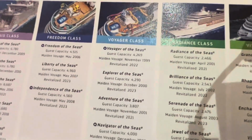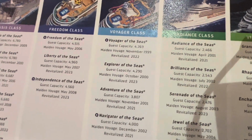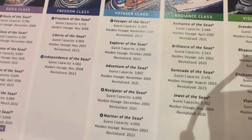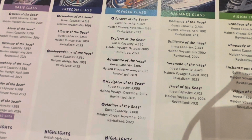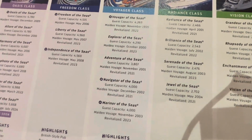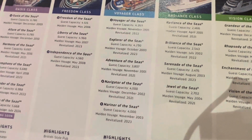So we're on the Explorer, but if you were on the Voyager, it's very similar. And you can see 99, 2000, 2001, 2002. There's the 5 ships of the Voyager class. So if you ever wanted to try and go on a couple different cruises, I'd always recommend picking different classes when you go on different cruises.